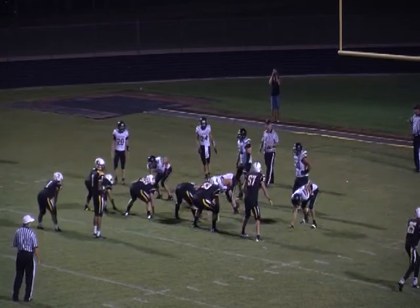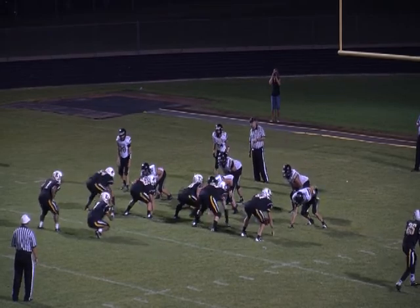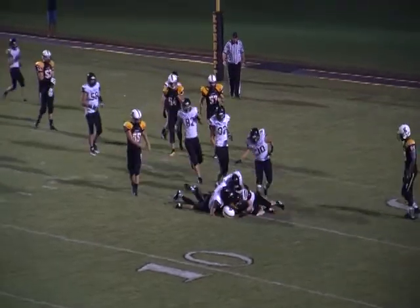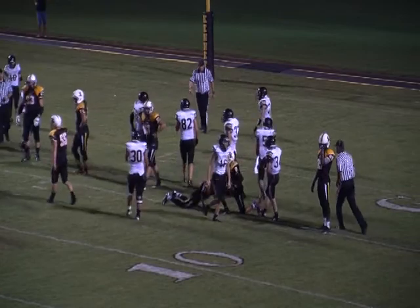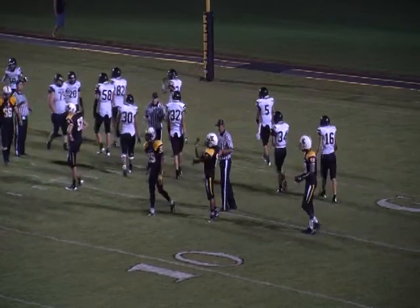They go trips to the near side this time, 1 wide receiver to the far side. Nelson snaps his hands. Now he goes, throws quick out to the near side, and the receiver dropped the ball, actually fumbled it. I'm not sure they're going to say incomplete pass. So a break for the Blackcats there.